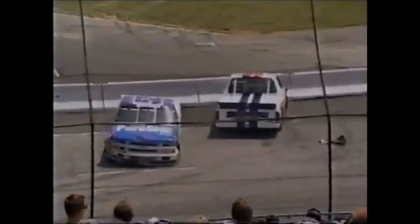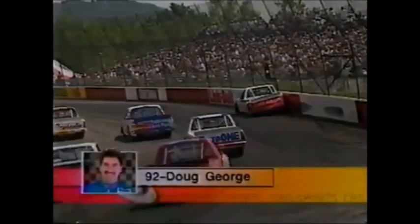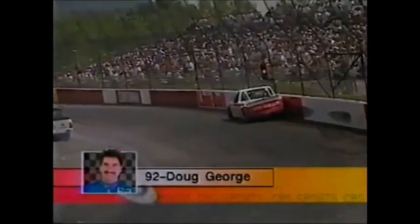Irwin is the leading rookie, and oh, we've got one in the wall down in turn number 1. Doug George in a tough pack of traffic. Tammy Jo Kirk had been muscling Brian Refner on the inside, and further back in that pack, Doug George ended up in the wall. Doug George was very hurt from a wreck in Bristol. He's just now getting pretty well. He just threw away his crutches this week. He said he went from 4 to 2 again, but look up in the wall. Let's see if we can figure out what happened to him.